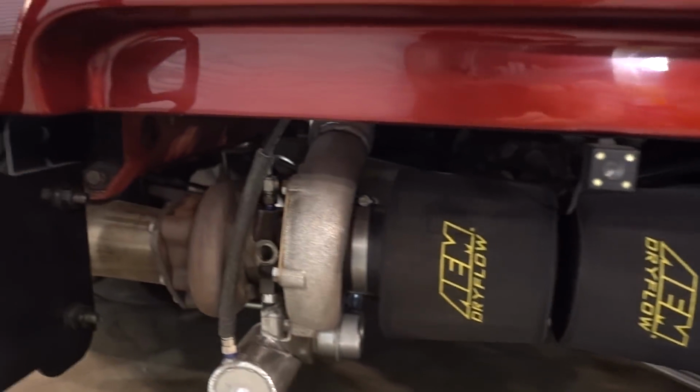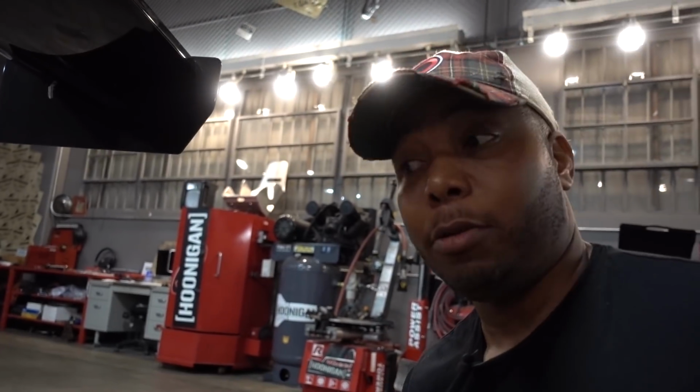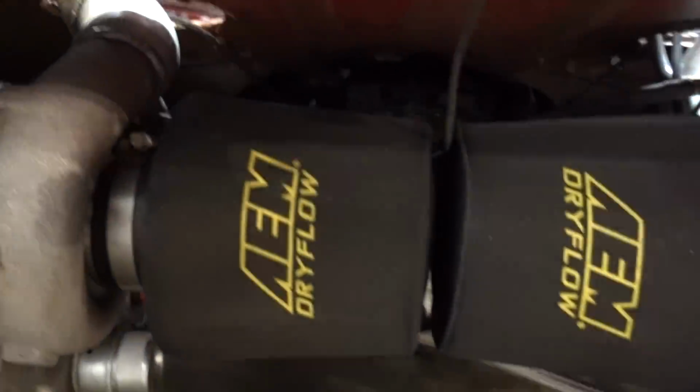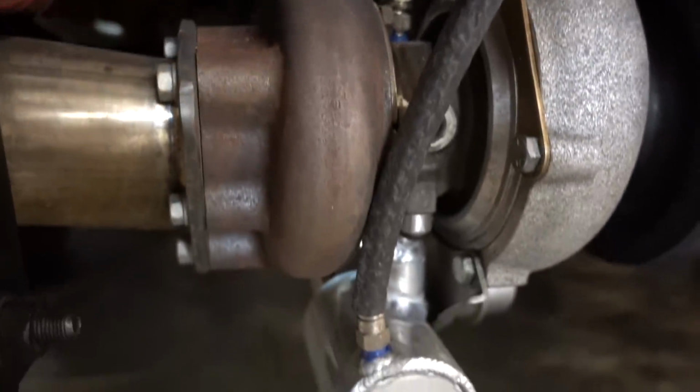And above and beyond that, there's some small things we had to do to make it very efficient. Since we're road racing in environments that can be quite dusty and untidy, filtration is extremely important. So you see these AEM dry flow filters with a pre-filter on them as well. As you can imagine, if you are on the track with all types of elements, you want to be able to keep your engines clean and protected.